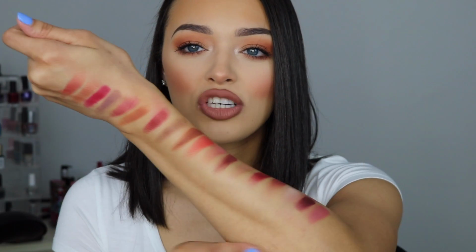I still have some of the swatches on my arm, which are swatched a little bit crazy. So basically, I don't like the formula. I personally don't think there's a lot of versatility to this palette. The shades go on a different color than what they look like in the pan and compared to when you swatch them. This formula is just really off to me. I hope that made sense. It's just not my favorite palette.